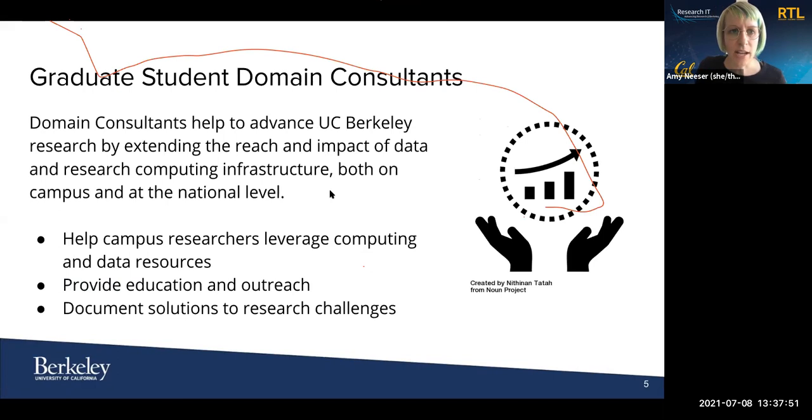So let's talk about the grad students specifically. Their mission is to help extend the reach and impact of campus and national data services and research computing infrastructure, again, to support research. The graduate students are completely essential because they themselves are researchers. I'm a staff person, but the graduate students are getting their PhDs in these areas. And so they really have a very in-depth look at what researchers really need in their specific domains. So we really like to hire graduate students in different disciplines.